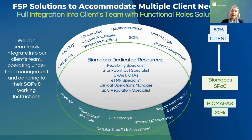Throughout various study phases, clients may require a spectrum of roles, starting from local feasibility specialist, then moving forward with startup, regulatory, contract specialist, then with CRAs, CTAs, ETMF specialist. Any of these roles step in when needed and necessary. Integrated employees typically have an assigned line manager from the client side and work closely with the client study management team, such as startup manager, clinical lead, project manager, quality assurance team.